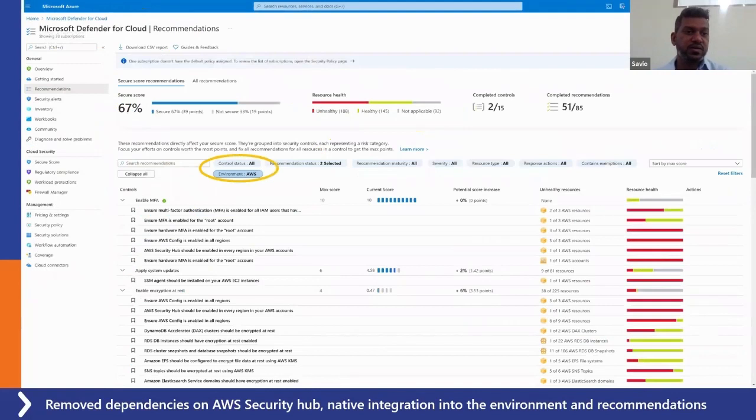Likewise, this particular screen gives you a view of Defender for Cloud, where you can see recommendations, and how those recommendations are not just spread across Azure, but you can also see recommendations for AWS if you have onboarded your AWS workloads onto Defender for Cloud, and how those recommendations can be met by implementing them, automating them, or manually setting them up.